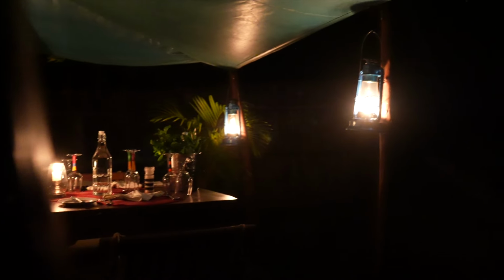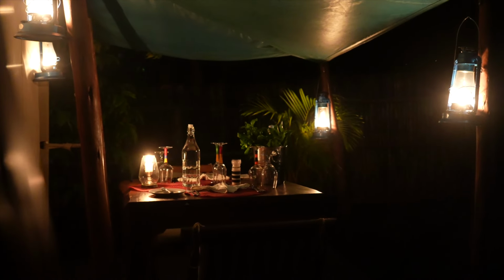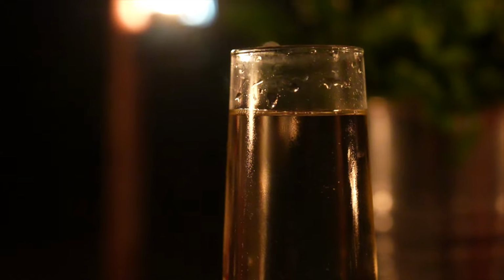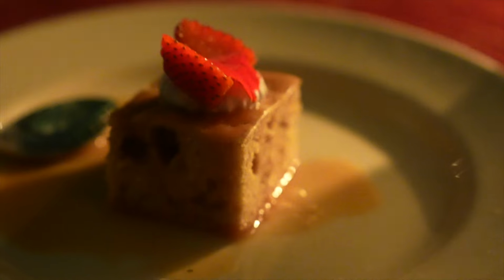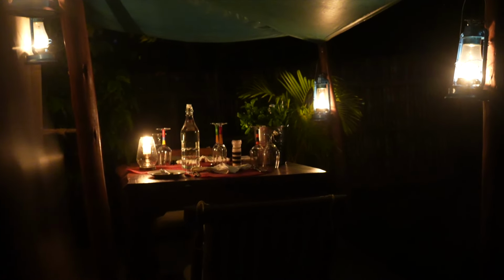Our last night in the Masai Mara, we got this beautiful romantic table setting outside on our patio surrounded by kerosene lamps. We got the fireflies in the background and we could hear animals roaming around. I think there's a herd of elephants that are nearby. And we got the raindrops falling. Pretty magical setting on our last night.